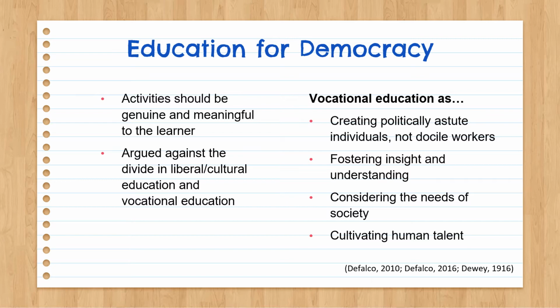And Dewey didn't think we should have this sort of divide between liberal or cultural education and vocational education. He was concerned that this could strengthen class divisions, which could be dangerous to the future of any democracy. Dewey thought this dualism should be removed from school, instead integrating cultural education and vocational education. And his idea of vocational education was different.